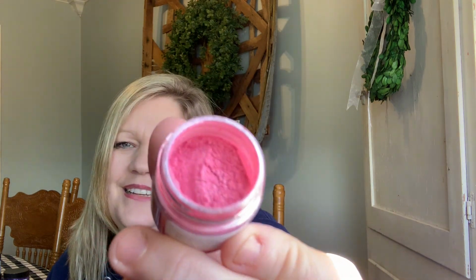So there's that one, and this one is ballet slippers. Oh, how precious. Now that one makes a beautiful baby pink color in soaps. And I've got 2 more to go.